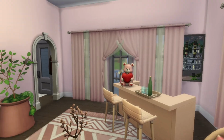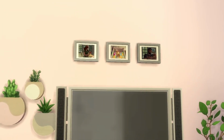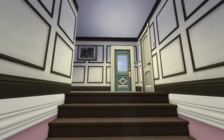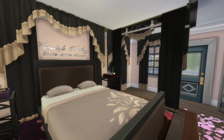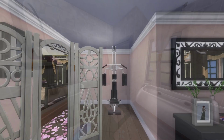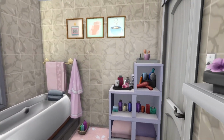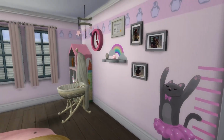She is wearing CC in the photos, but it doesn't affect the photos. And then we have baby Azalea and Bob and Eliza each holding her in different moments. And we go up the stairs. More Bob and Eliza pictures. Put a little tent there for baby Azalea when she gets bigger. The beautiful master bedroom. Really happy with how this turned out, by the way. They still got their exercise equipment. And I love the clutter in this bathroom. It is gorgeous, in my opinion. But, I mean, I'm biased.